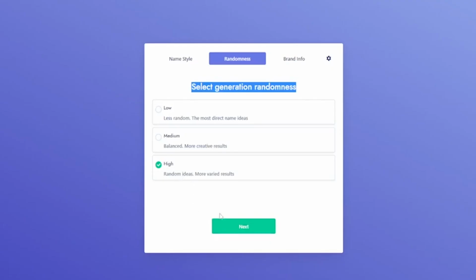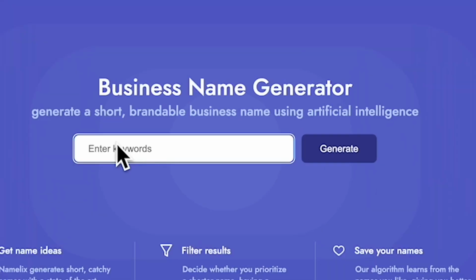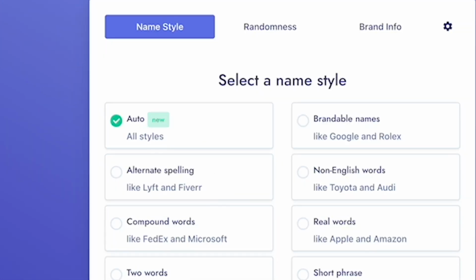To create a catchy business name, you simply need to put in your brand keywords, and the AI technology will create dozens of name options based on your choices. For this example, I'm going to key in sneakers as my preferred keyword. Click on the generate button. From here, I can select the preferred name style. There are several choices to choose from: compound words, 2 words, short phrase, or even brandable names. So in this instance, I'm gonna choose auto and leave it to Namelix to generate the preferred brand name.